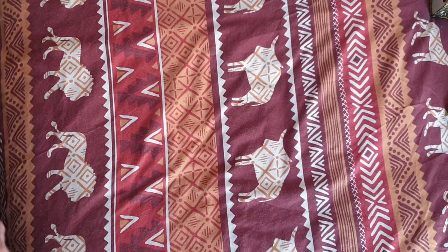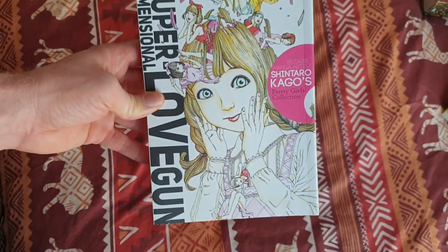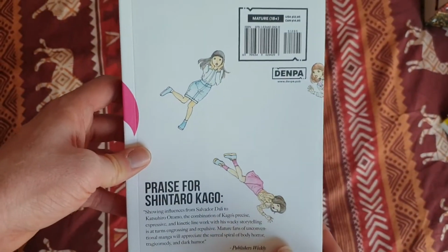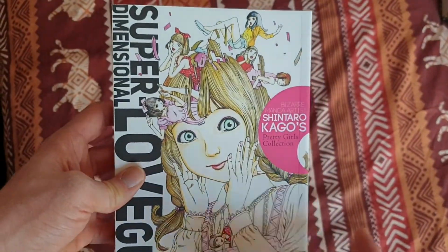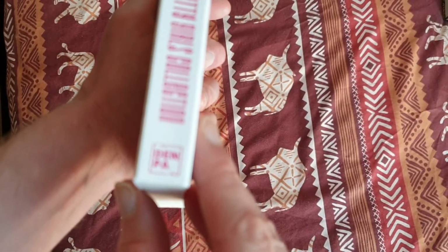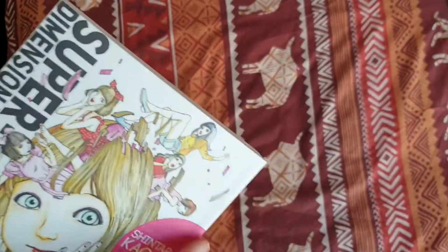And something I'm really excited for, Superdimensional Love Gun by Shintaro Kago. I won't show you any of the artwork in this because, well, it's not safe for work, really not. I mean, it's very grotesque. I'm yet to read this, but this is my first manga from Denpa, a new Western publisher. I don't know how long they've been going, but I don't think they've got that many titles out so far.